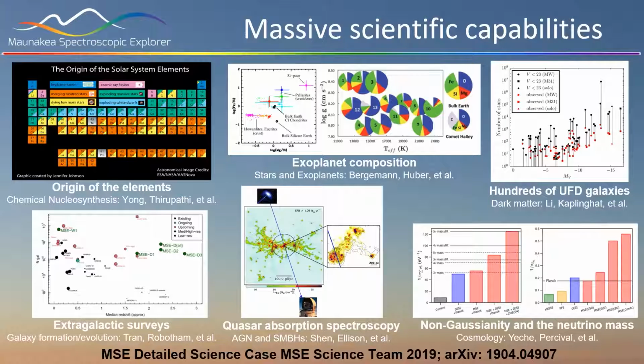But also, and I think this is just very cool, we'll be able to measure not only the combined neutrino mass, but also put constraints on the hierarchy of the neutrino mass. So again, let me refer you to this document that summarizes all of these and many more cases.